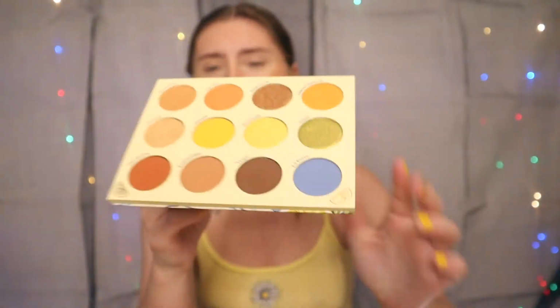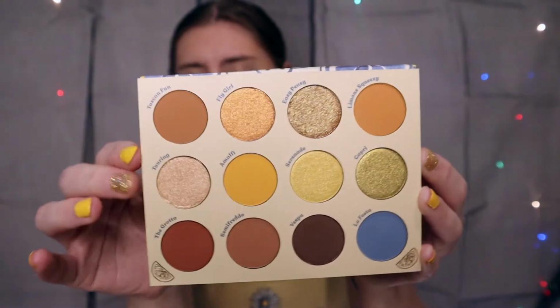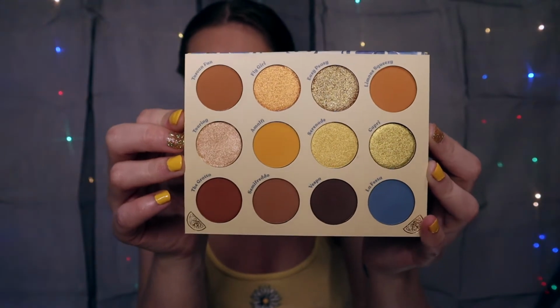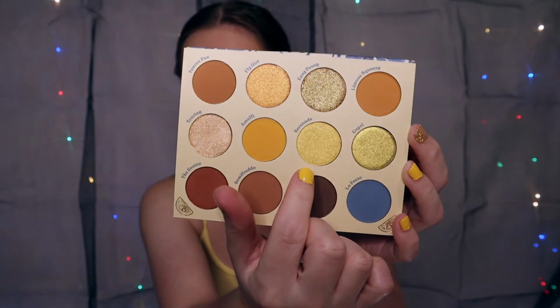Oh, these pans are bigger than normal. So this is what it looks like. It's very, very pretty. This yellow here reminds me of the Sunshine palette. We have this pop of blue down here that's more of a periwinkle. Some good other warm browns for deepening the crease. And this yellow here looks gorgeous. Okay, cool, let's see what we can do.